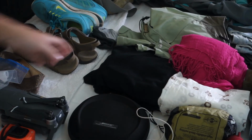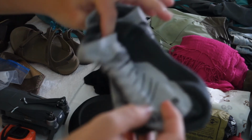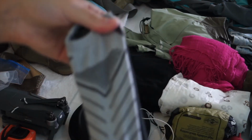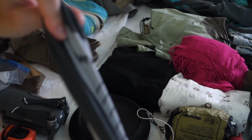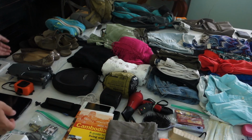If you are bringing sneakers or some other boots to go trekking in the forest or something like that, I highly recommend these Swift Zero socks. So I brought several pair with me, and my sister recommended these to me, and you can find them on Amazon, and they are really good socks.